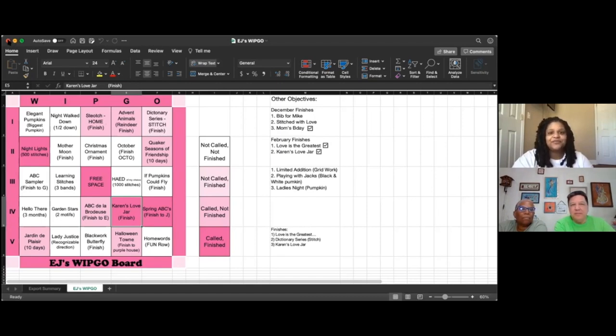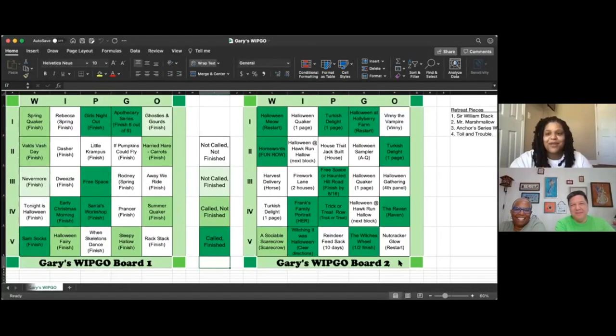Okay, so now let me stop sharing, because when people stop sharing, they have to say, let me stop sharing. And let me pull up Gary's whip go board. Okay. And Gary's whip go board looks like a blackout. Oh, share screen. It's been a while working on Zoom, like my 2 to 3 week vacation. I'm like, where's this button? All right.